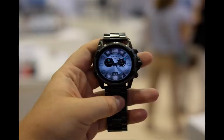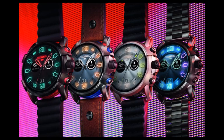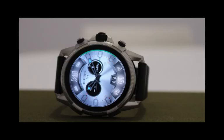Diesel has also optimized features, including rapid charging, music control, customizable watch faces, and smartphone notifications. Other features include heart rate tracking. The watch automatically tracks your heart rate across multiple types of workouts using Google Fit or third-party apps. Payment technology. This makes purchases via your NFC-enabled smartwatch using Google Pay.